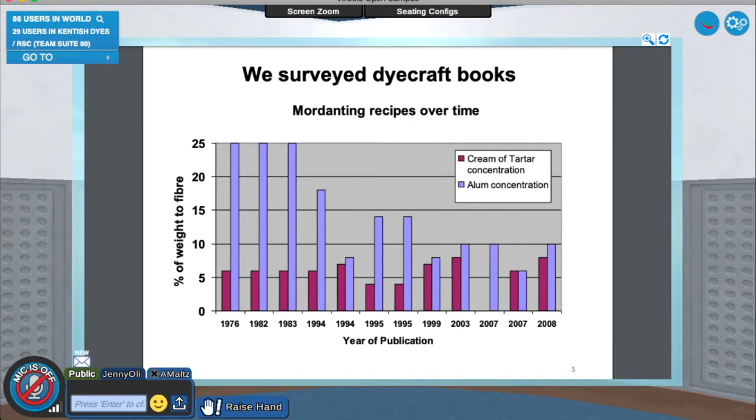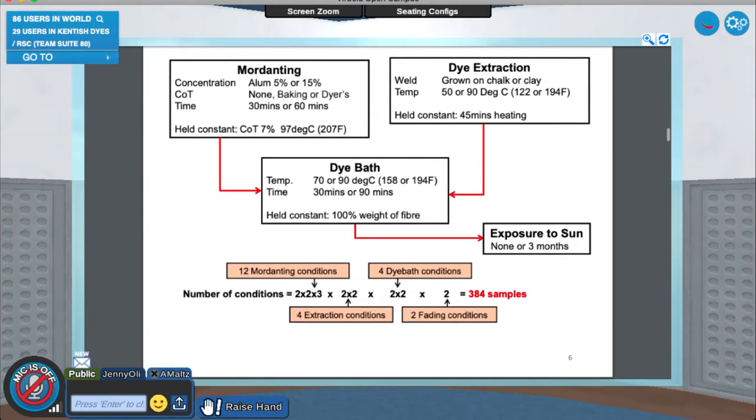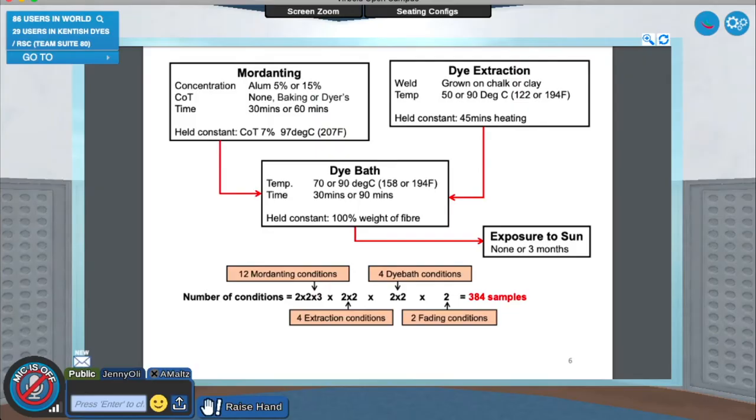So moving now on to slide six. You should be able to see a process chart of mordanting, dye extraction, the dye bath and fading or exposure to sun. I'm not going to go into this slide in detail. It's just to say that Brian advised we did a full factorial experiment. We investigated all the permutations of the different variables on this slide. So we changed things to do with each of those main processes and tried to choose levels that would give us a good range of results.